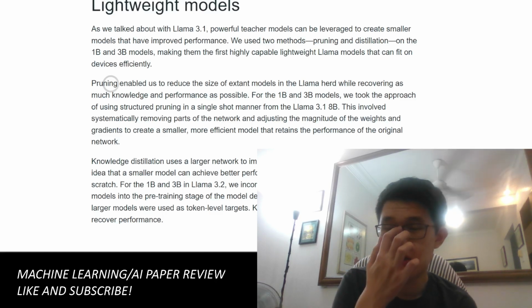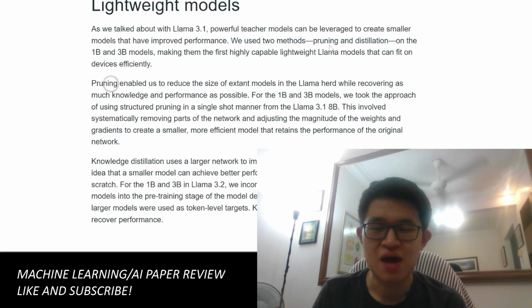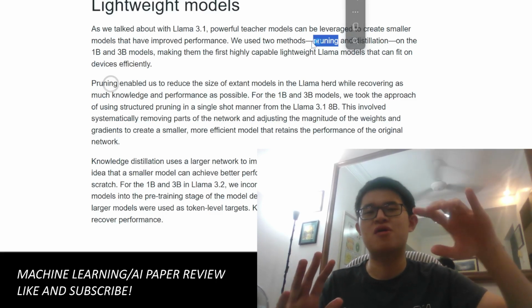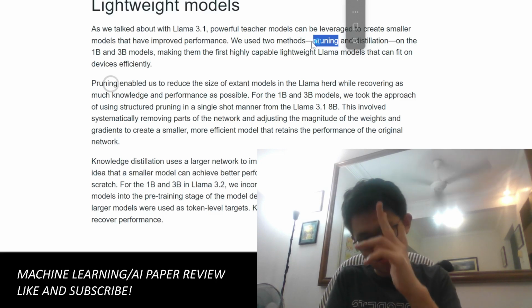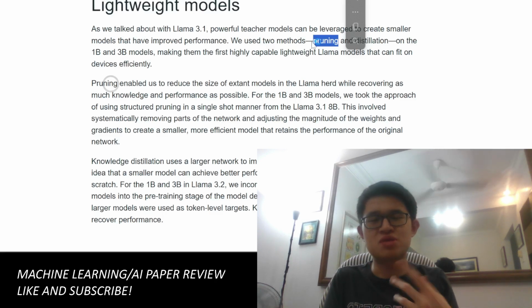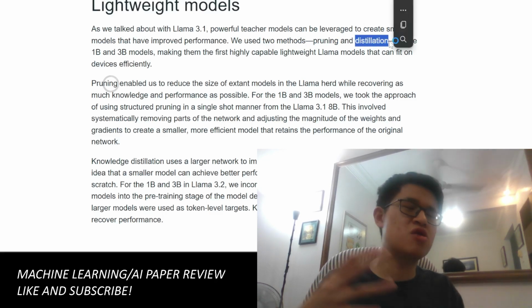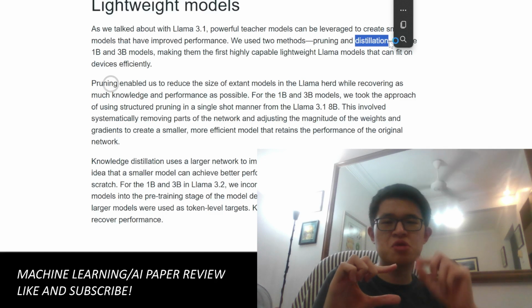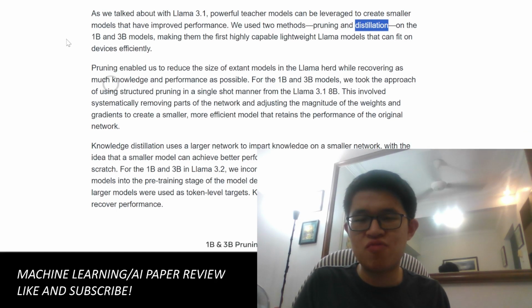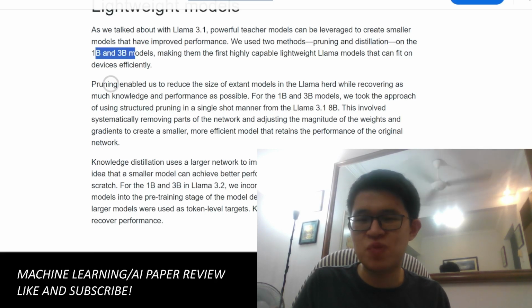Okay, right. Lightweight models. Powerful teacher models can be used to create smaller models using pruning and knowledge distillation, right? For those of you who do not know what pruning is, basically in typical neural networks, there's a lot of weights, right? So essentially, you cut some of them out in order to save compute time and memory. And for distillation, it's basically having a really good large model, and then you let the smaller model learn from it, right? And typically using that would give you a lot of accuracy in the process. And that's how they create their lightweight models.